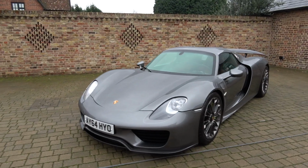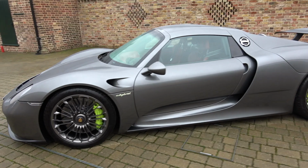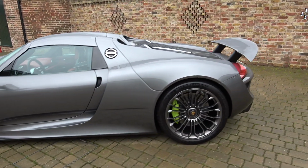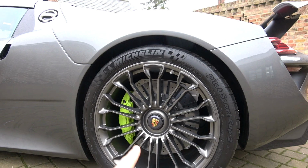Now, you might be forgiven for thinking that this was applied aftermarket, that they might have been sprayed, but this was actually a little known Porsche factory option. So this is actually a really rare spec.